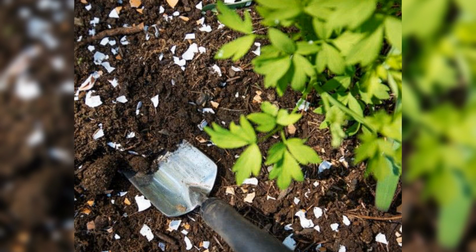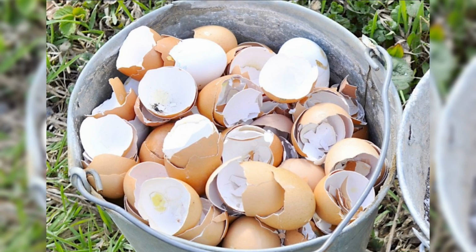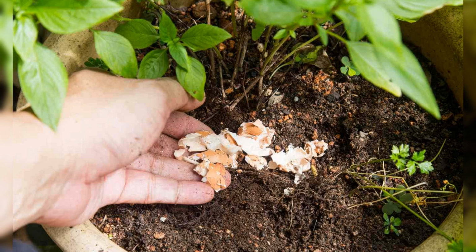Number 30, enrich soil with crushed eggshells. Crushed eggshells are an excellent soil amendment, providing a natural source of calcium that supports plant cell wall development and prevents blossom end rot in crops like tomatoes and peppers. Rinse and dry the shells thoroughly before crushing them into small pieces or grinding them into powder for quicker decomposition.